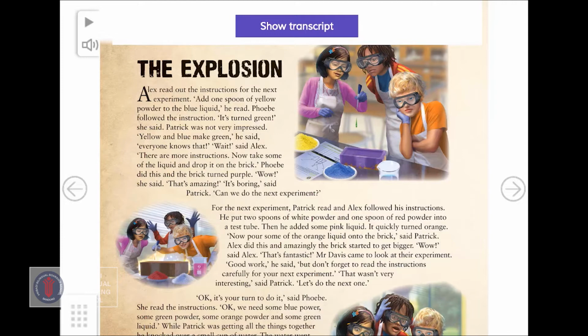Now take some of the liquid and drop it on the brick. Phoebe did this, and the brick turned purple. Whoa, she said. That's amazing. It's boring, said Patrick. Can we do the next experiment? For the next experiment, Patrick read and Alex followed his instructions. He put 2 spoons of white powder and 1 spoon of red powder into a test tube. Then he added some pink liquid.